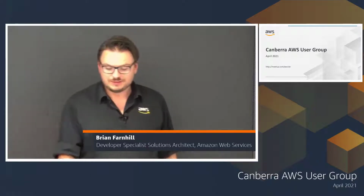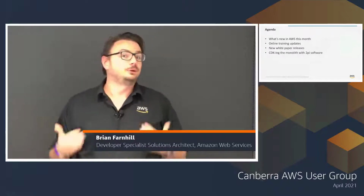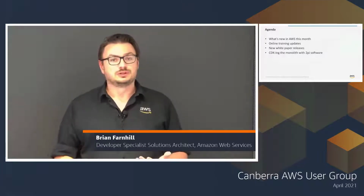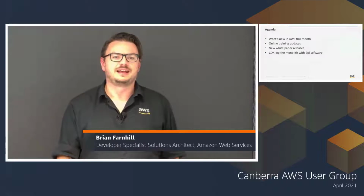So this evening, let's have a look at the agenda. We've got the guys from Tupai in town who are going to be talking to us all things CDK and some of the things that they've been building. So always great to see some experiences from people who aren't us using some of the tooling. We'll do our usual run through of what's new in AWS this month, talking to new features and updates. We're going to talk to white papers and we're going to talk to training courses that have been updated as well, just to keep you in the loop of what's going on in the AWS world.